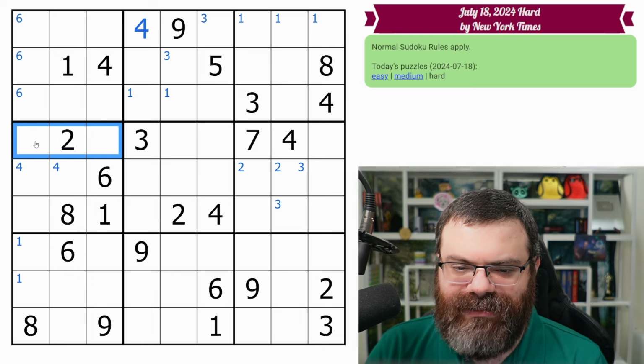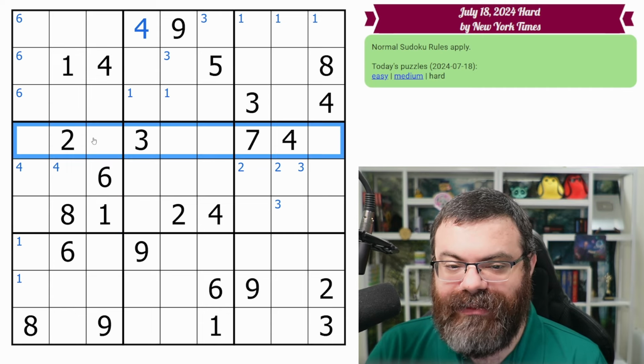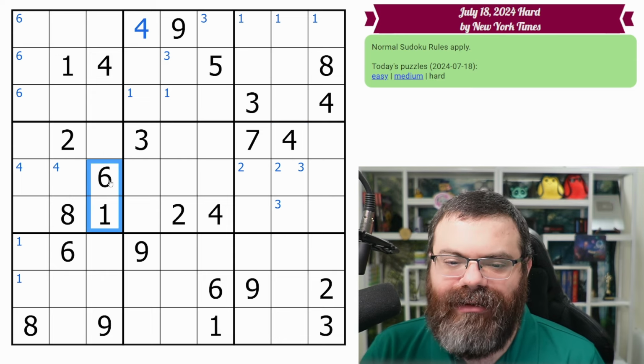I really want this 7 to do something. The 3, oh, actually, here we go. So it's actually this 1, 6, 8 against this row. So if we ignore the 2 and we look at the shape of 1, 6, 8, or if you prefer, you can see the 3, 4, 7 against this box. Let's just do it this way.